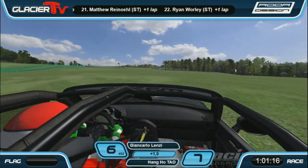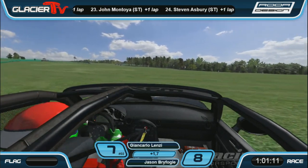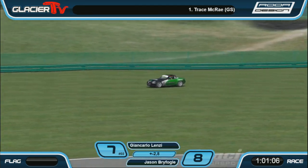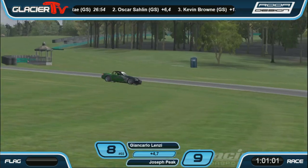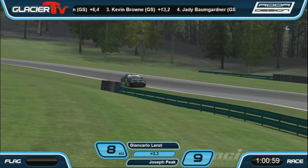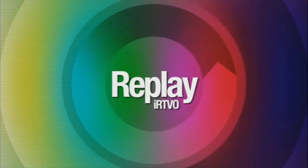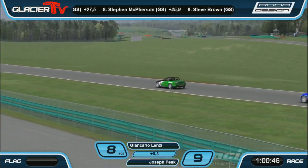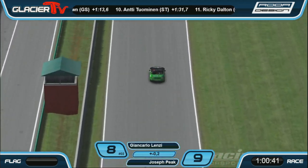Yeah, what was that move? I mean, it almost looks like he had a puncture or something, lost his steering or something, because that was weird. He turned into the right-hander like 50 yards before he actually needed to. And then, as he tried to get himself recorrected, he just clipped that white line just a little bit, and that's what spun his car off down into the grass. It does look as though he'll be able to recover for the moment, but he's lost himself all types of position, and he's being lapped now by Kevin Brown, Joe DeBargardner, and Russell Clayson. So Giancarlo Lenzi has lost out big time there.